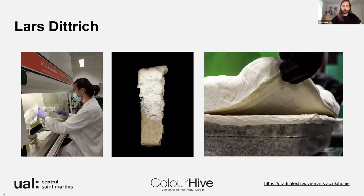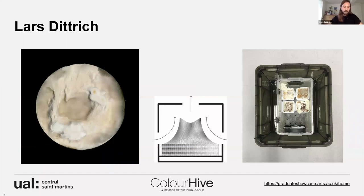And through further research and my own experimentation, I found that airflow can be used to structure the material as it grows. On the left, you see one of the early experiments, and next to it, there's a scheme that illustrates how the process roughly works.